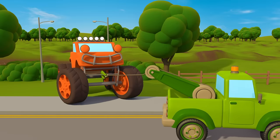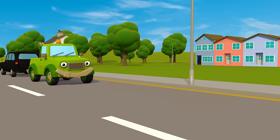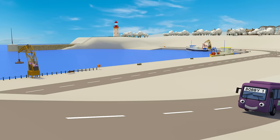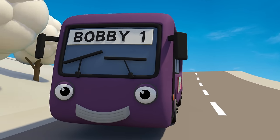Tow, tow, tow your friends up and down the lane. Back it up, hook them on, time to take the strain. Beep, beep, beep your horn up the snowy hill. Speedy, speedy, down we go, life is such a thrill.